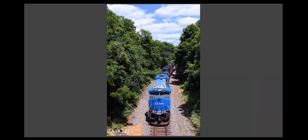And then this is in Linden, Virginia. This is from the Fiery Run overpass. This was, I think, for whatever reason, we couldn't get any more shots of him from this point. So here he is from Fiery Run overpass in Linden.